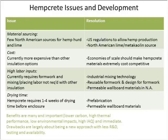What we've been finding is between 1 to 4 weeks of drying time before closing in the walls, and that if our mix was done right, that variability is really based on weather. If we're doing it in the shoulder seasons where it might be both cold and damp, we'll see the longer drying times. If it's happening on nice dry summer days, the drying happens quickly. So really, that's a matter of trying it out in your climate and seeing how long it takes. But if you are interested in hempcrete construction, keep that in mind.